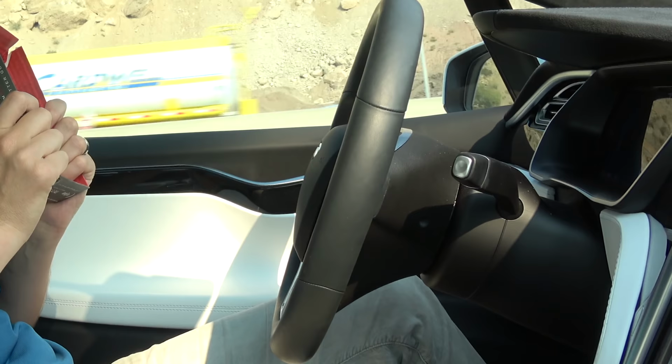Yes, the car is driving by itself. Its health and safety is fine. It's pretty good, I would say.